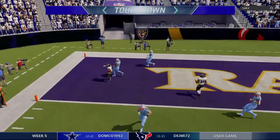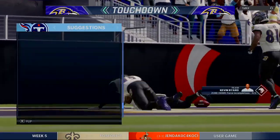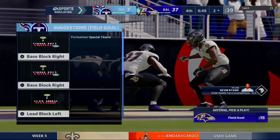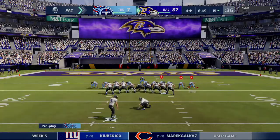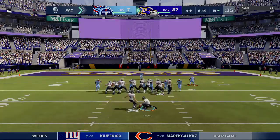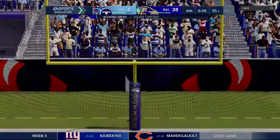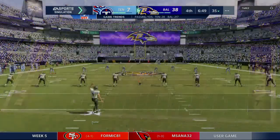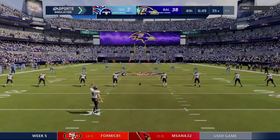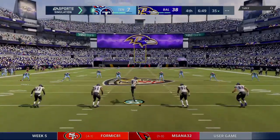Got a man, it's caught for a Ravens touchdown. Alvin Kamara. He scored on the ground and through the air. And the Ravens have used the short field to their advantage as they cash in for 6. And he's been a busy man, 5 for 5 now as he knocks another one through to extend the lead. 38, Titans 7. Justin Tucker to kick off now to kick it away following the touchdown.